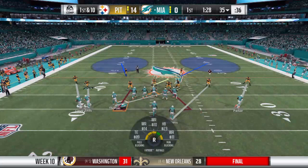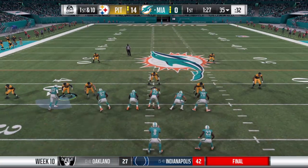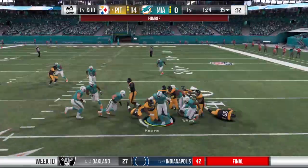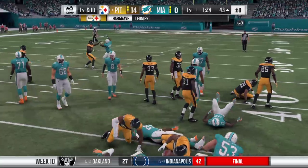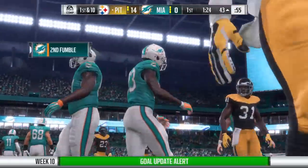This is such a good read defensively. They know that this offense is going to try to get the ball to their playmaker in space. So what do they do? They crowd him and send bodies. And he loses the football a second time. And to the 43. So down inside the 45 to the 43-yard line. That's where they'll take over.